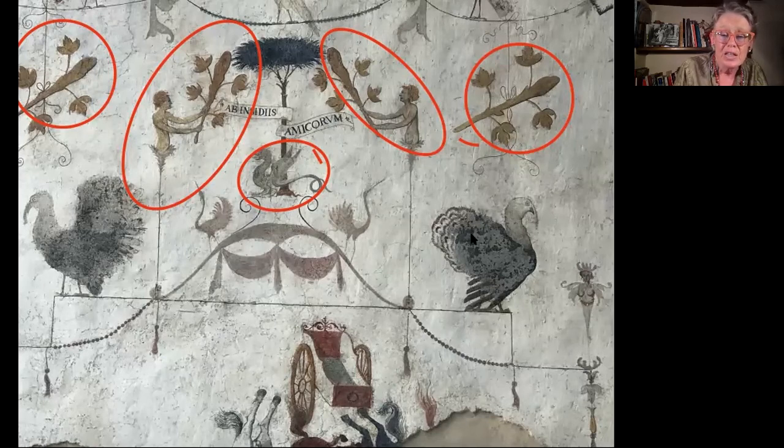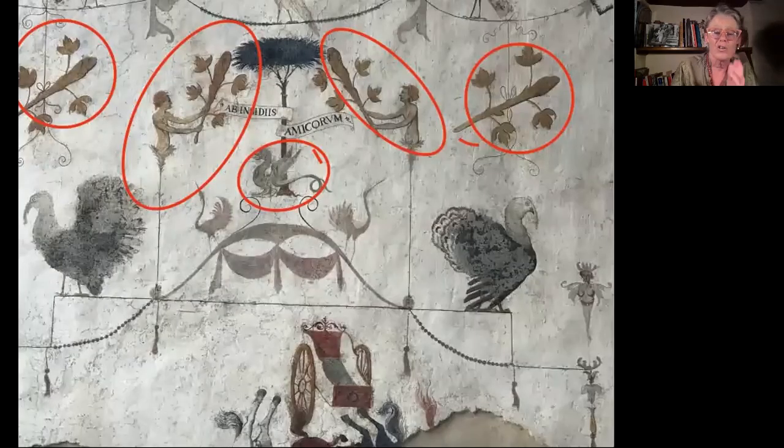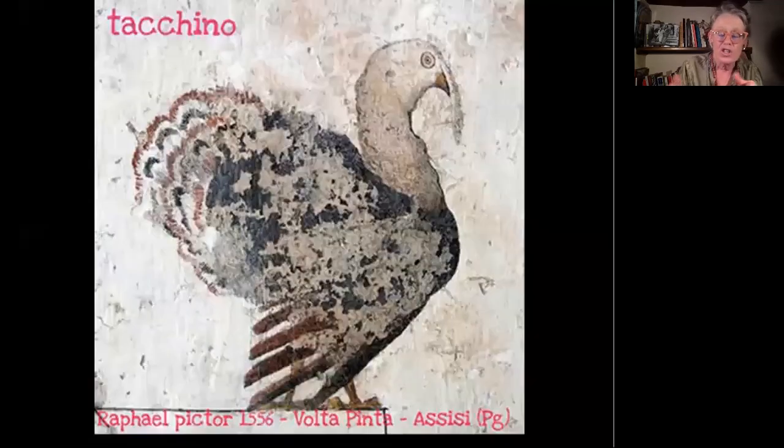Here you see the turkeys before and after restoration. The color's lighter now. What Manuela had to do was take away the painting done by Venanzi, an Assisano, who was given the task of restoring in the 1900s, but he repainted. So she had to take off Venanzi's work when she restored.